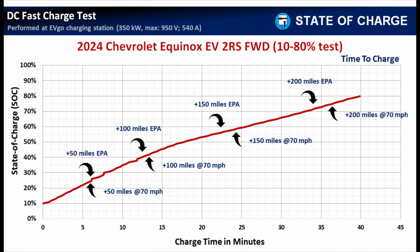And now we're going to take an even deeper dive into the range replenishing rate. I talked earlier about miles per minute. Now we're going to take a look at the actual driving range and how long it takes to add 50 miles, 100 miles, 150 miles, and 200 miles of driving range, comparing the Tesla Supercharger, the 350 kilowatt DC fast charger, and the 150 kilowatt DC fast charger. Let's get into it. Okay, so first up, we'll take a look at the 350 kilowatt DC fast charger session.